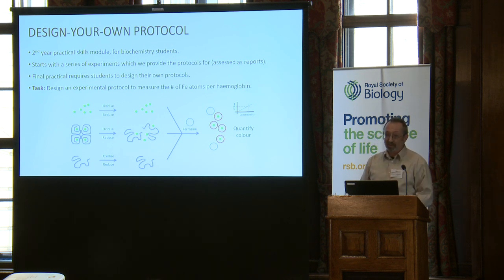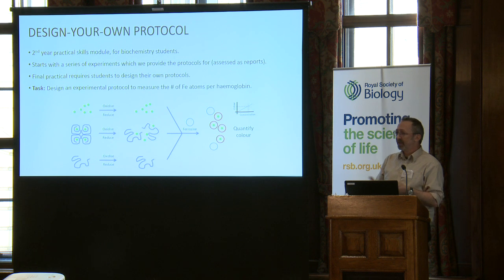The other thing I was asked to talk about is where we get students to design their own protocols. This is in my module for second-year biochemists, a practical skills module. The students do a series of practicals where I tell them how to do the experiment. It's very traditional: step 1, do this, step 2, do that. So they're comfortable with doing experiments. But the final task is that they have to develop their own protocol to solve a question: measure how many atoms of iron there are in a molecule of hemoglobin.